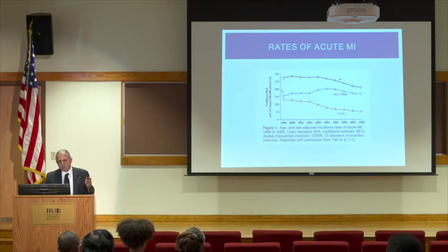The reason is because they get smaller MIs, and we get to them early, we open their arteries, and they don't get too much myocardial damage, and that leads to a better prognosis and improvement in survival and improvement of the outcomes as we see in these patients. So the risk factor modifications and the aggressive treatment of the risk factors is responsible for the decline of acute myocardial infarctions and decline in the more severe ST elevation MIs that we see.